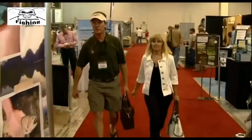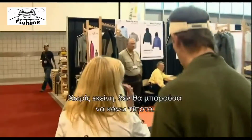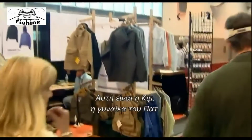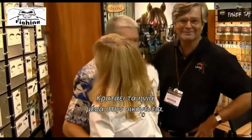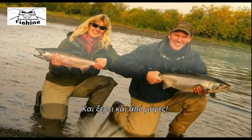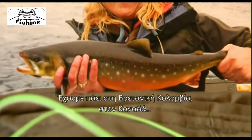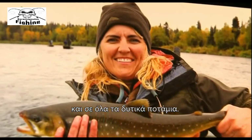Another key influence, his partner there, right by his side. Without her, I couldn't do this. That's Kim, Pat's wife. She kind of calls the shots around the Dorsey household. She's my favorite fishing partner, and she knows fly rodding too. We've been all over British Columbia and Canada and all the major western tailwaters, and she's there thick and thin and supports me in my dreams.